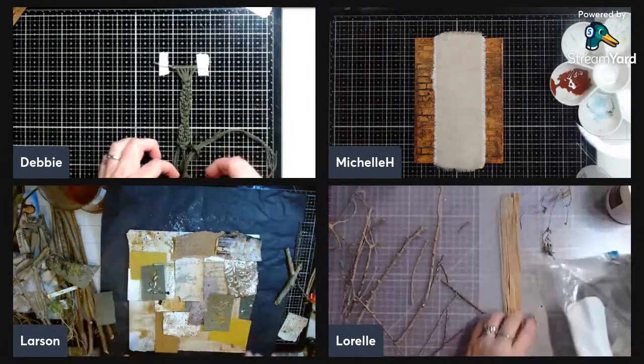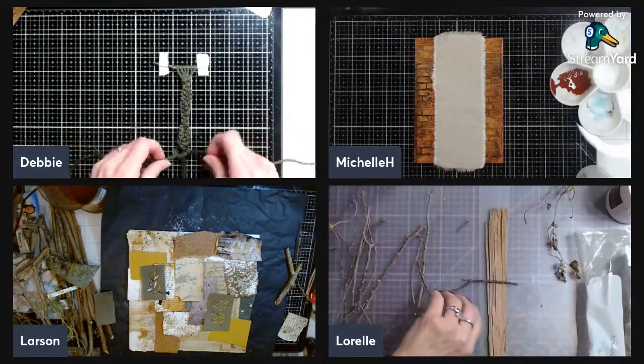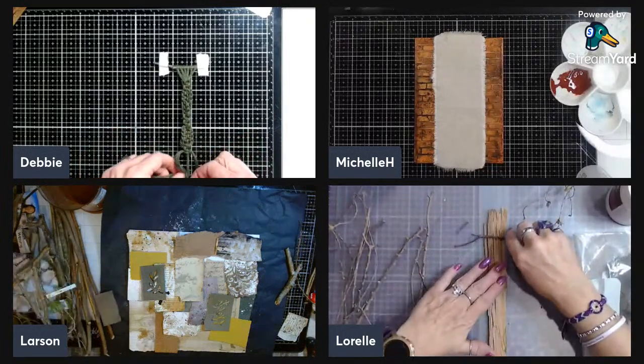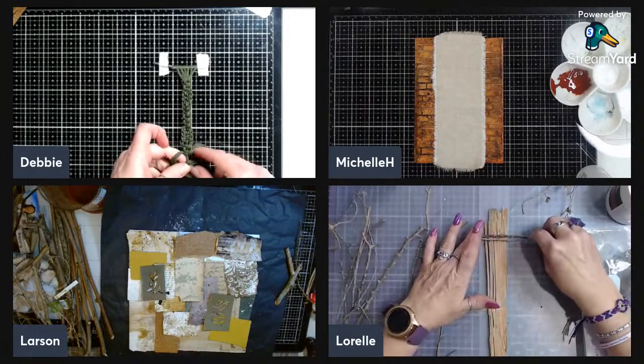Hey, Mom, look what I got. Ooh, look at the carrot you made. Good job. You made a carrot with Play-Doh. Sorry. Oh, nice.